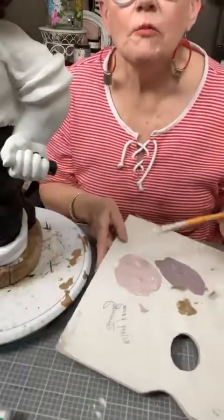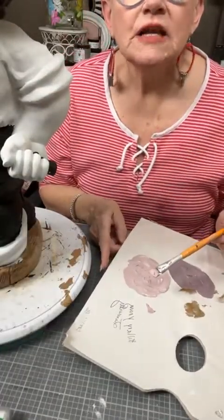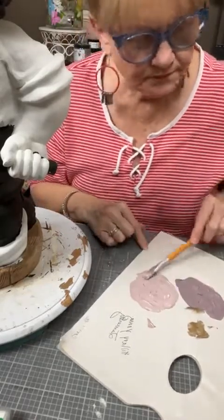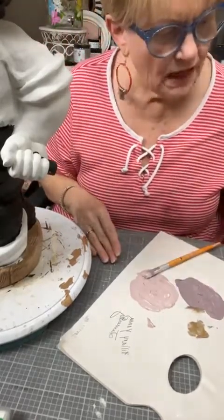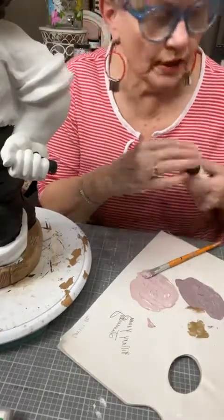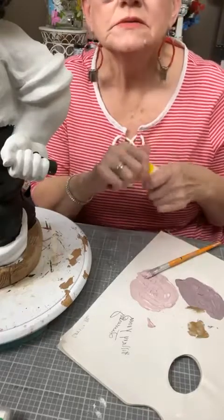Huh? Yellow. Oh, my lands. No, but clean brush. Doggone it. I like this. I'm going to add a little more white. Now put yellow. I'm going to add a little more yellow.